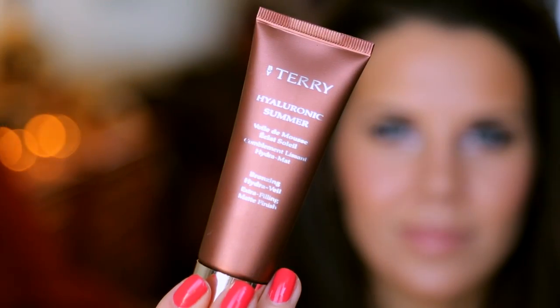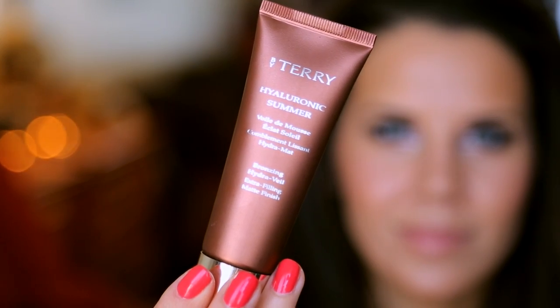This is the Hyaluronic Summer Bronzing Hydravail. Okay, I gotta show you guys this though. This is really crazy. So you see, it's a teeny tiny bit like this. It's not a self-tanner. It's kind of like a primer and a bronzer. But like, look at that. Isn't that crazy? It smells really awesome too. All of the By Terry products smell so, so good.